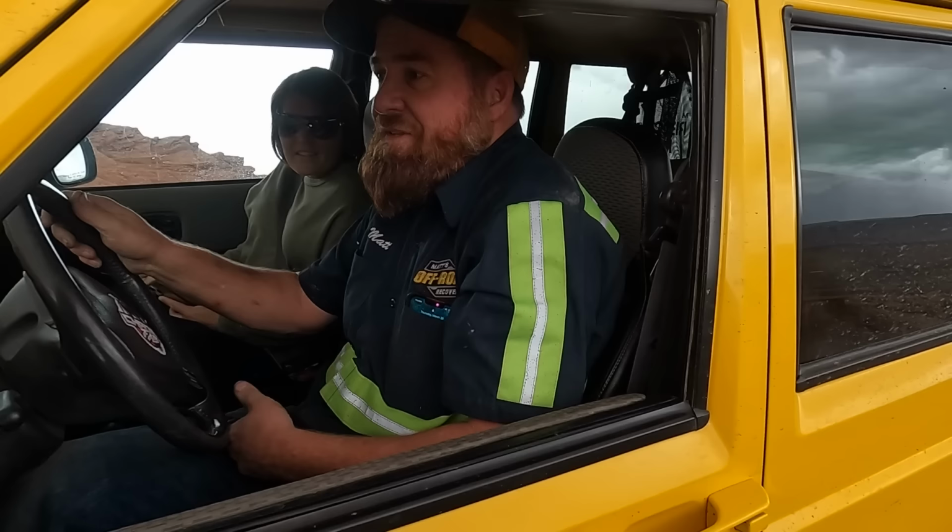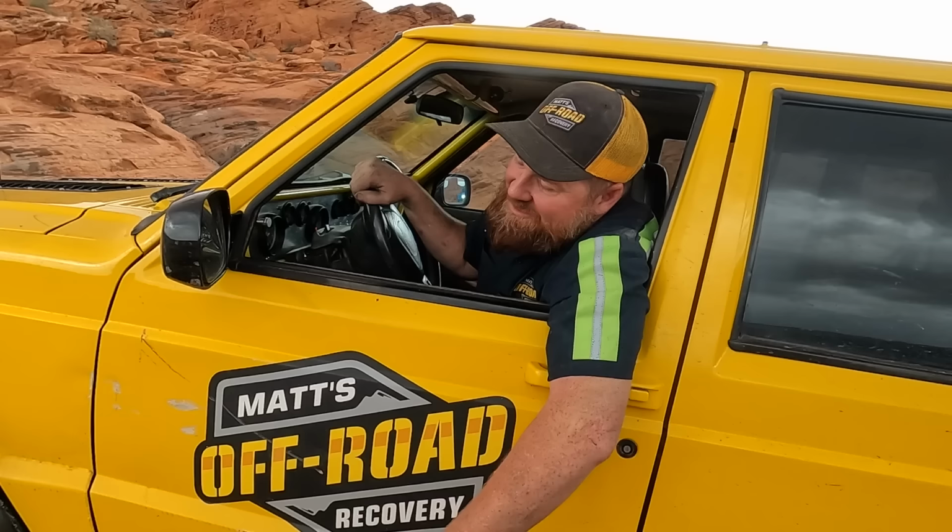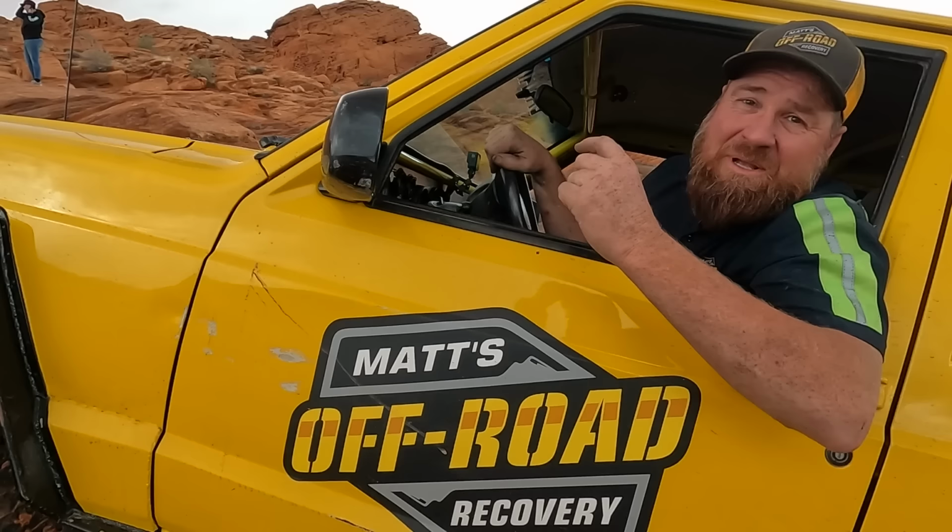Hey, it's been a great day. It's beautiful. I'm so happy with this. I'm not even worried about my axles or U-joints or anything. My gear's nothing. It's just doing it. I am a little worried about the interference between my drive shaft and the links, but that seems to be solving its own problem.